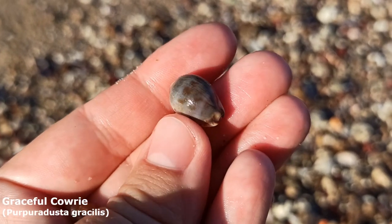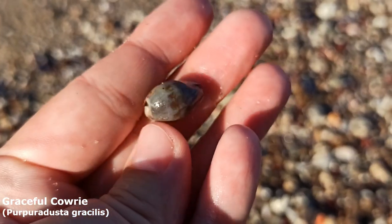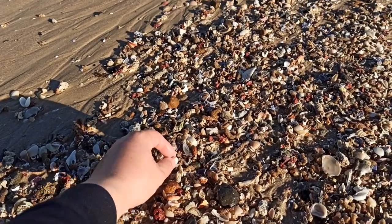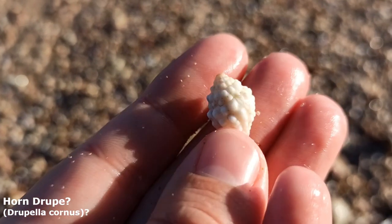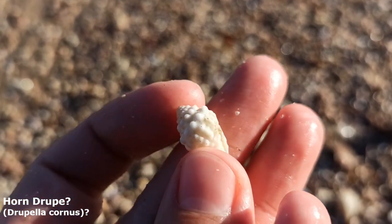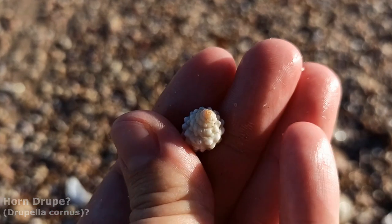It's a lovely little graceful cowrie. It's a very nice size for one, actually. It looks nice and gray on top, too. Ooh, what's this one? What's this? Ooh, stretch. Ooh, look at that. That's cool. Either some kind of drupe shell or some kind of nutmeg or something like that. That's a pretty nice and interestingly textured shell.